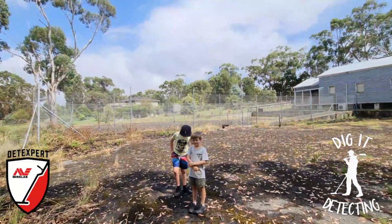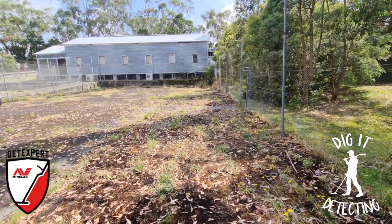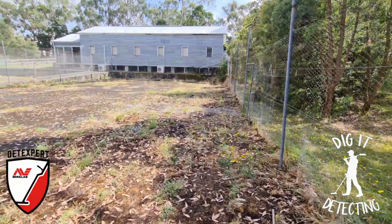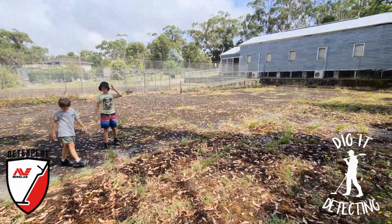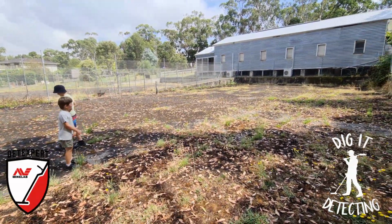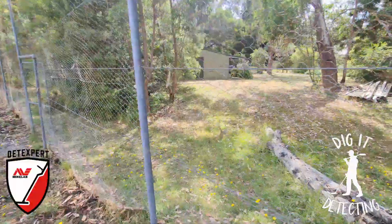Rightio, so just quickly before we get started, I just wanted to show the beautiful old tennis courts here. Now, I was actually part of my local tennis club, with my brothers and sisters, and we used to come down here and play tennis every weekend religiously. And I tell you what, we won a few matches too. We were pretty good on the tennis racket.